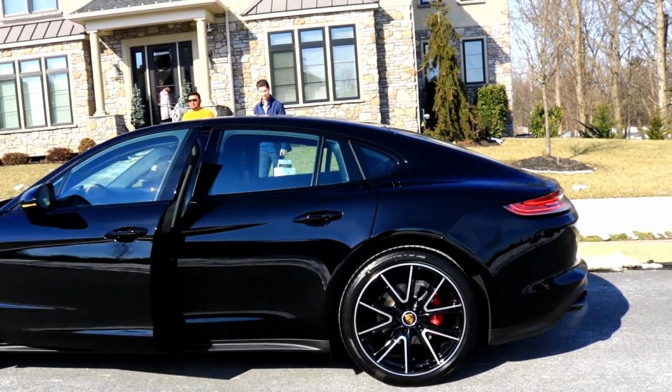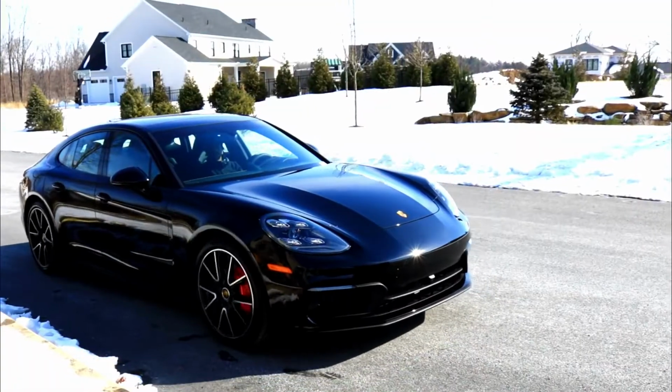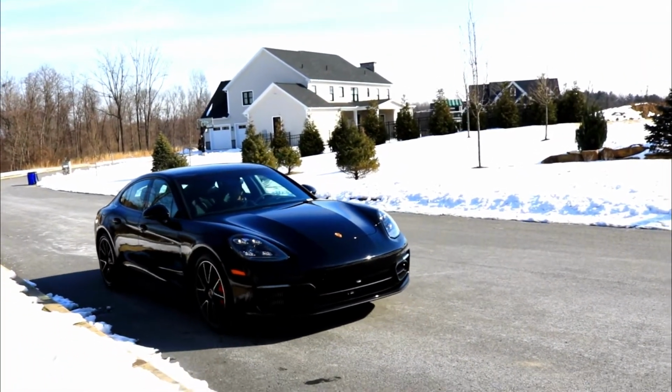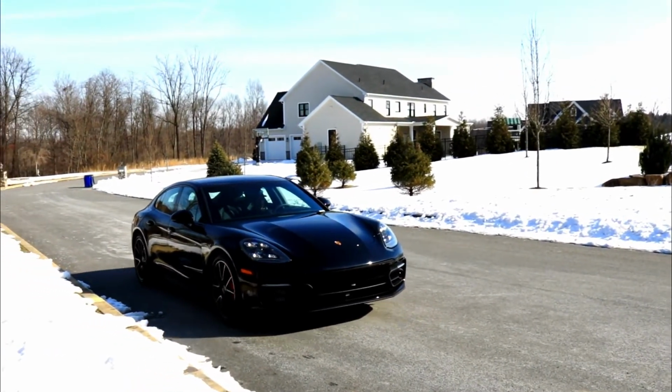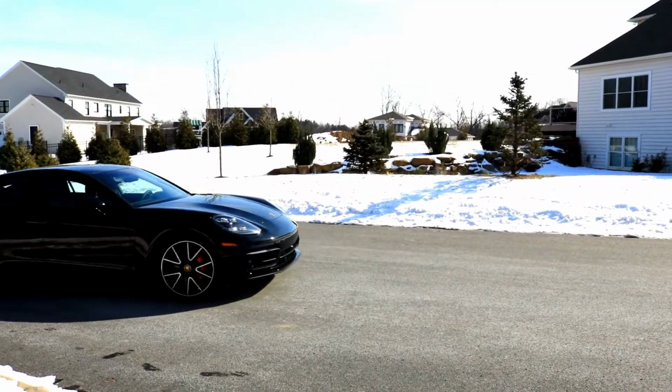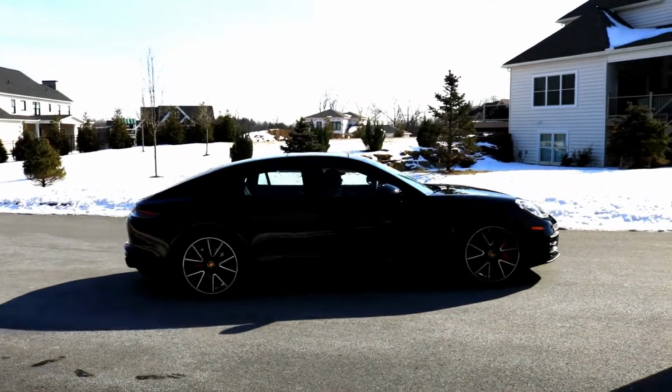Oh my god. It's a new beauty. What is it, 2021? 2022 Panamera 4S. He's gonna pull it in the driveway.